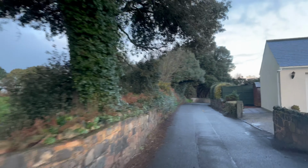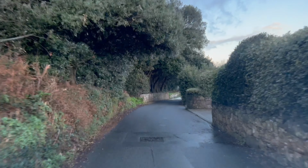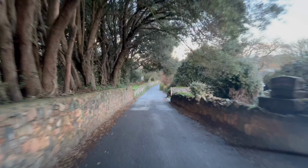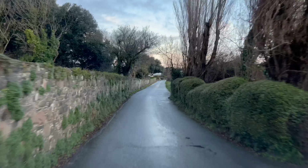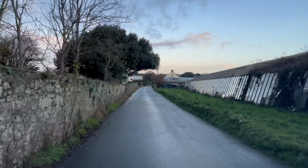Then right, follow it down. So we're heading towards the west coast. We'll come out there eventually. I will leave you to enjoy the drive along for a little bit, and I'll get back to you as we get further down towards the coast. Enjoy the drive.